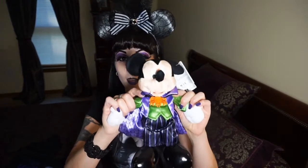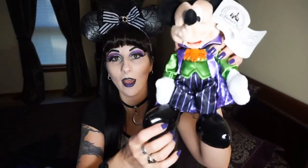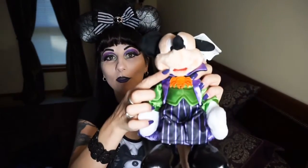And then the next thing I got was this Mickey in a vampire outfit. I'm sorry, I didn't take the tags off yet. He has a cape and a cute little outfit, and he has cute little fangs.